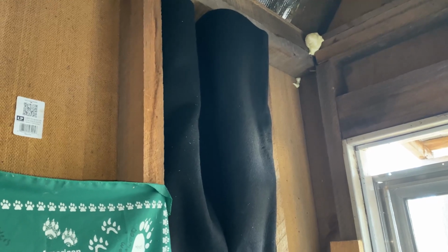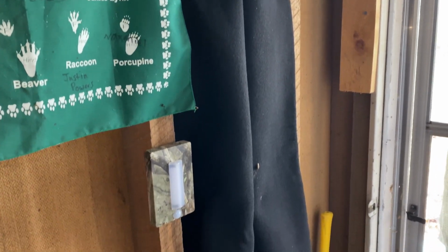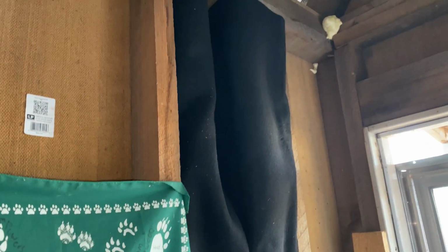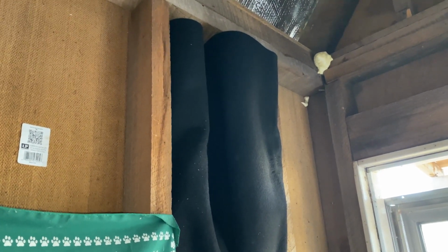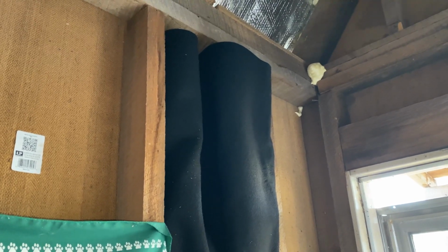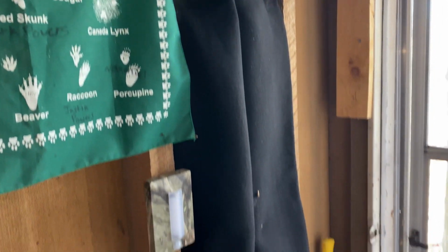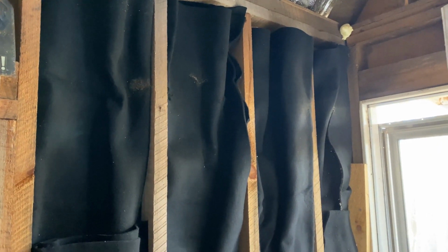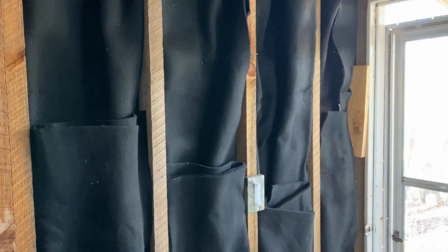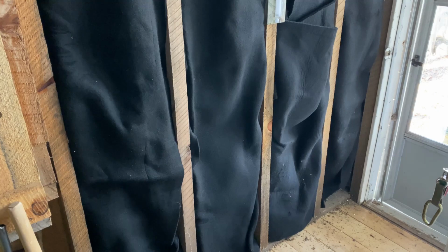Our main objective today is to get some of this felt hung on the walls in between the studs here on the cabin. This felt insulation was donated by Coyote238, Adam. I'm going to try to get some of it hung up today. As you can see, I got some of it already in. Got a long way to go before I'm done though. I would be willing to guarantee that there's someone out there that's going to raise a fuss about what I'm using as insulation.